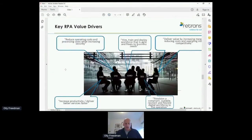So, like many software initiatives, when looking to introduce RPAs into a business, it's important to have the C-suite buy-in. And the main drivers are reduce operating costs, operate more efficiently, operate more competitively, increase productivity, and increase scalability.